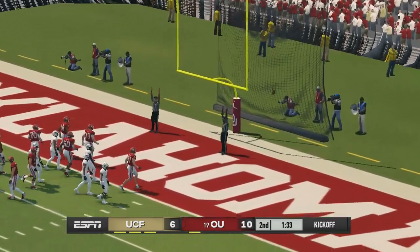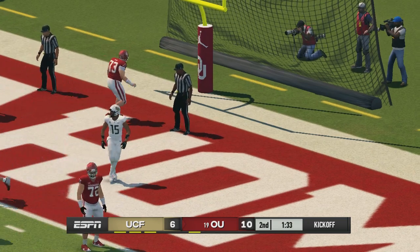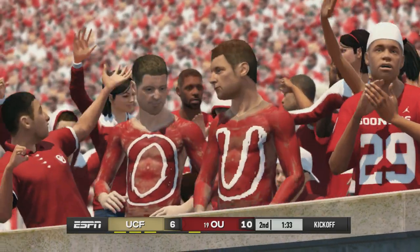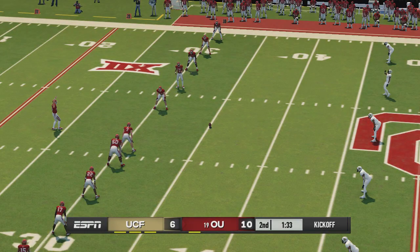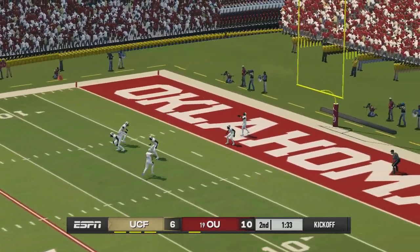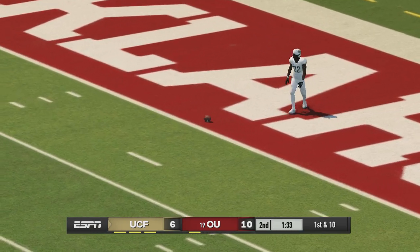He hits the PAT. It was an 8-play, 35-yard drive. And the result, 7 points. The score now, 10-6. Oklahoma gets set to kick this one away. Excellent kick. This one's going to be down in the end zone for a touchback.